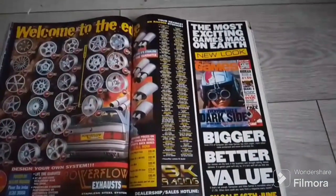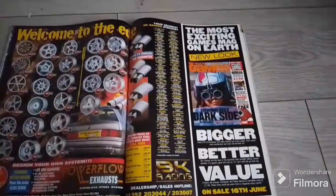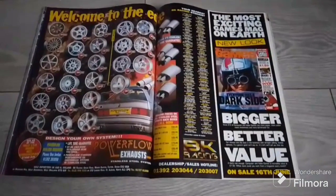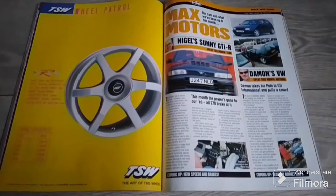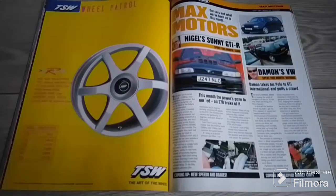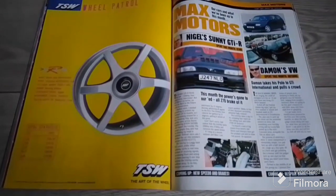Then you have an advert for Computer and Video Games Magazine, the most exciting games mag on earth. Next up, we have an advert for TSW wheels. This is the Evo R. So you could get this in a 15, 16, 17 and an 18-inch wheel.